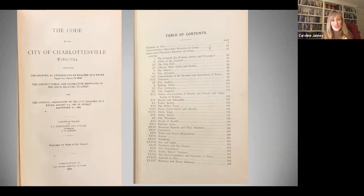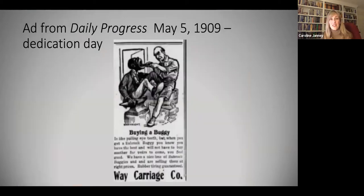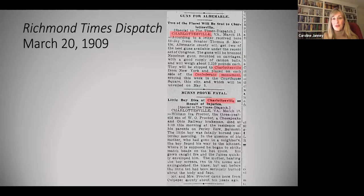One of the other things that we might do, though, is look at what else is happening that's not included in the time capsule. Just looking through the newspaper on the day of the dedication, and we find advertisements such as this. So what does this tell us about race relations, both in Charlottesville and larger at the time? And finally, I'll offer one more example. All sorts of seemingly everyday occurrences, such as a little boy who died as a result of an injury. He was fatally burned. That happens, again, at the same time as all of these other activities. So looking at the context in which it's not just a Confederate monument that's going up, but what is the larger story of the community, of the place that we live, that we call home during this time.